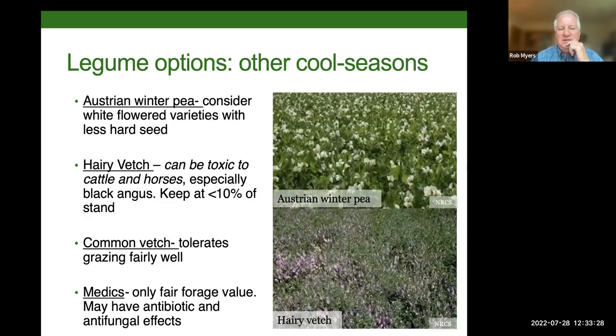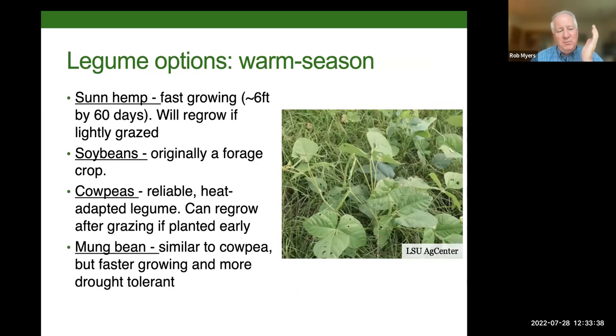It can be toxic to cattle. So if we're going to have it in a blend, it should be a really low percentage, less than 10%. And then there's some warm season legumes. Soybeans historically were used as a forage for hay or direct grazing. Sun hemp is a newer one that comes from the tropics that works pretty well as a summer cover crop, as do cowpeas. And then mung beans are not quite as vigorous as cowpeas, but they're another one that does well in the heat and dry conditions.